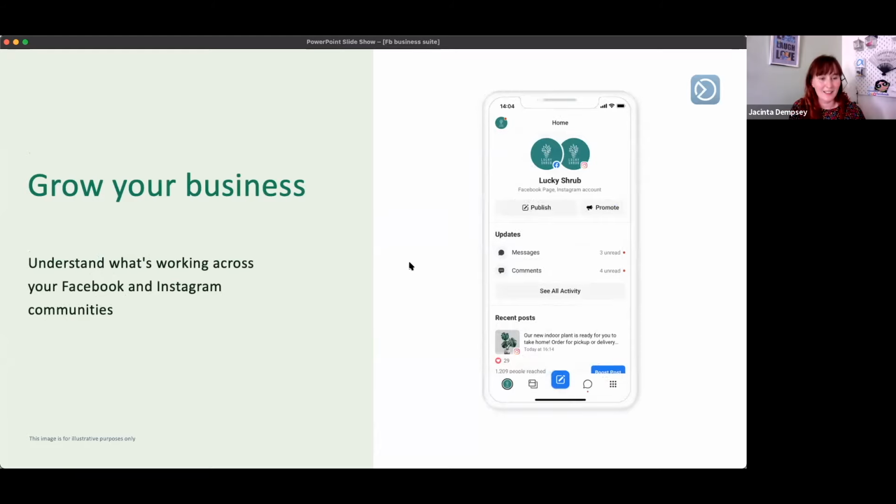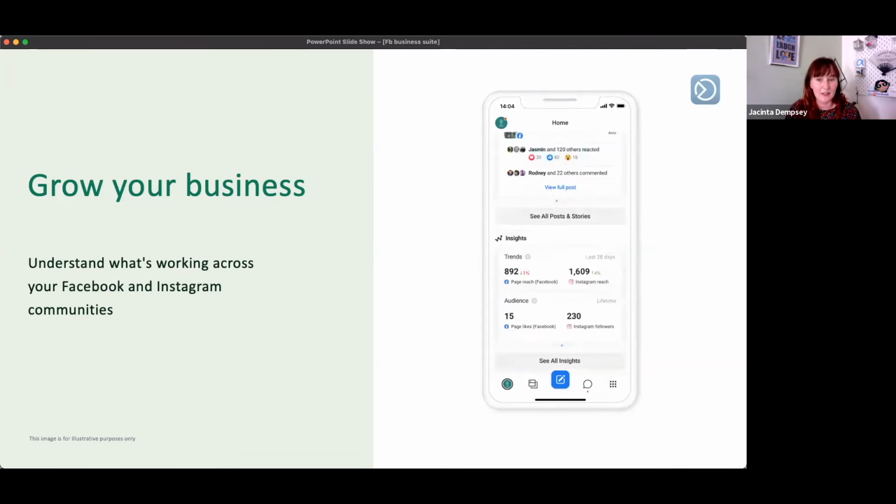And then obviously it allows you to grow your business. So understanding how it works, what engagement is happening where, and what people are reacting to, and what's resonating with your customer really helps you optimize that content that you're putting out. So all of that is available in here.